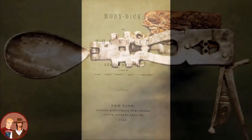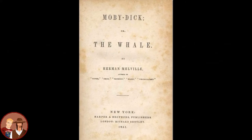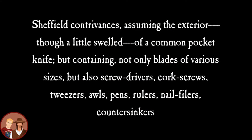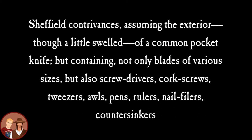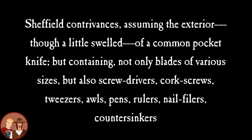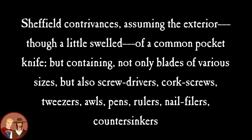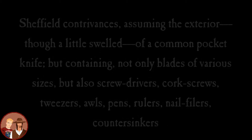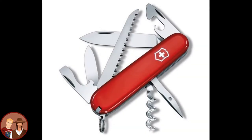one described in the classic 1851 novel Moby Dick, where a device is described as Sheffield contrivances, assuming the exterior, though a little swelled, of a common pocket knife, but containing not only blades of various sizes, but also screwdrivers, corkscrews, tweezers, awls, pens, rulers, nail files, and countersinks. Reading that description, one would be hard-pressed not to picture a classic Swiss Army knife.